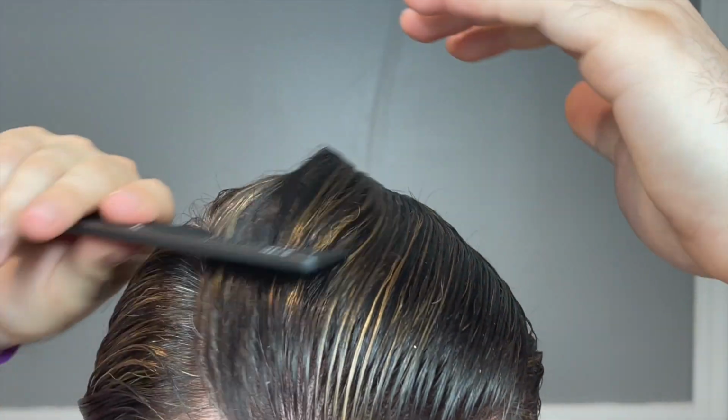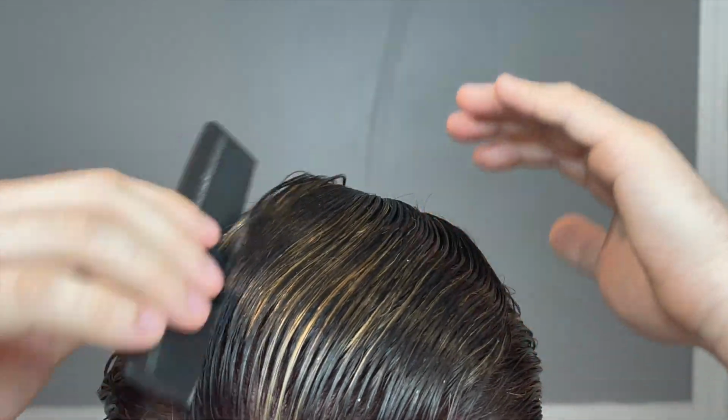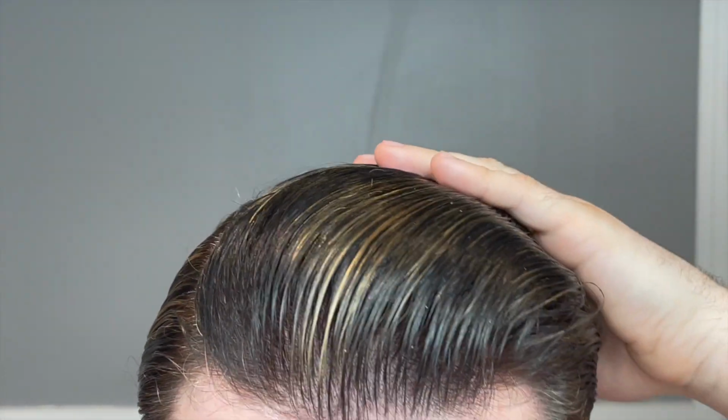But even with that happening, I think restyling here was pretty good. You can see surprisingly that it still has a bit of life left in there when you hit it with the comb and give it a nice little reshape. I think it's still definitely got some battery power left in there, which I think at 8 hours on a hot day says a lot about this pomade.